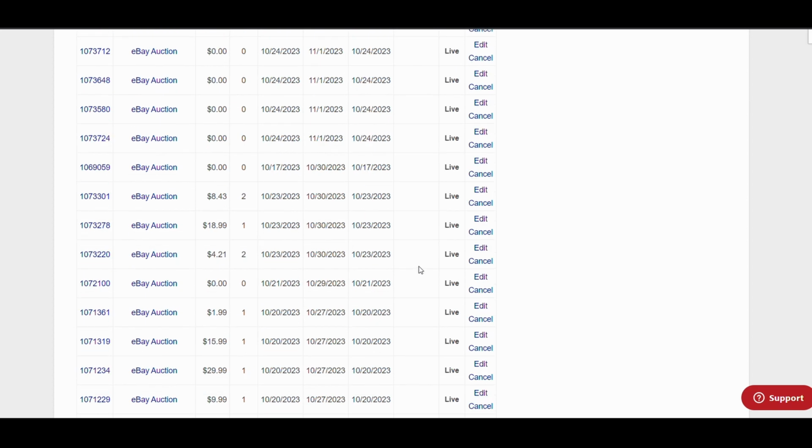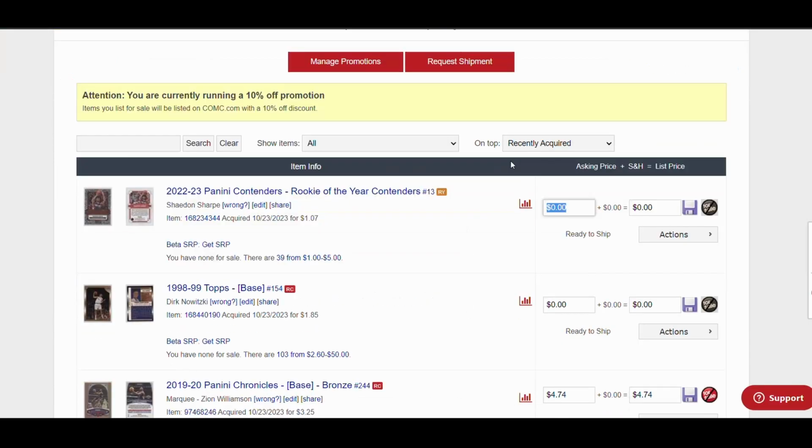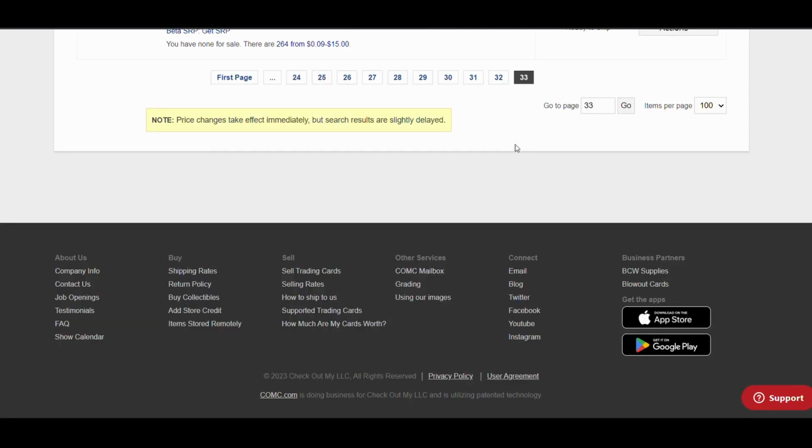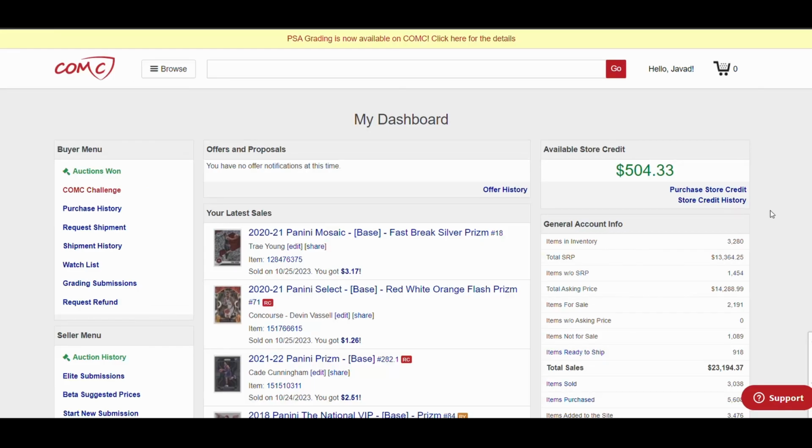Now, I have a lot of cards in my inventory. I don't like to reprice them too regularly. There are so many cards. If I want to do that, I have to go through 20 pages of cards or whatever, 33 pages of cards. Going through and repricing 33 pages of cards takes a long time. It is not a lot of fun. And once I've repriced my cards, I also won't want to run a sale right then because I want to first see if my repriced cards by themselves will bring in a lot of sales. And that's what happened last time.